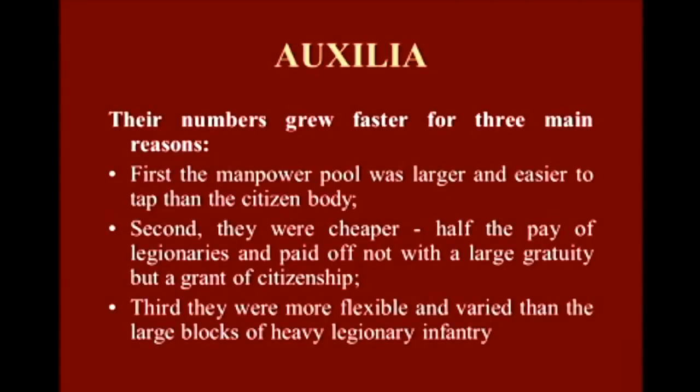The numbers of auxilia grew quite dramatically during the period of the empire after Augustus, because it's a large manpower pool. It's easier to tap that manpower pool than to find more men for the legions or to increase the number of legions. They're cheaper. They were paid only half the rate of legionaries, and they weren't given a gratuity when they retired. Instead, they were given Roman citizenship, which cost the state nothing, and simply meant that their children would then be eligible to serve in the legions.